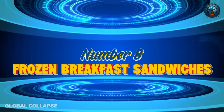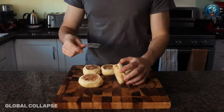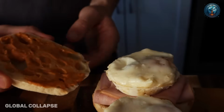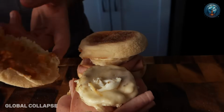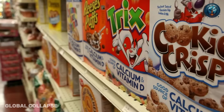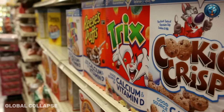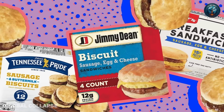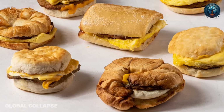Number 8. Frozen breakfast sandwiches. At first glance, it's everything you want in a busy morning: warm, quick, and familiar. A soft bun, a fluffy egg, a juicy sausage patty. But peel back the convenience, and what you find is a cold, industrial product engineered not to nourish you, but to survive the freezer and the microwave, over and over again.